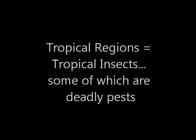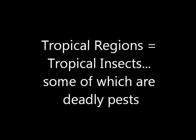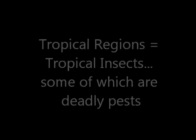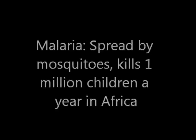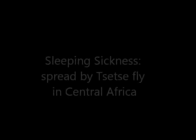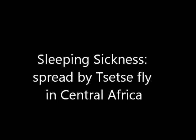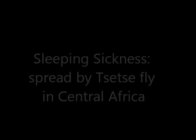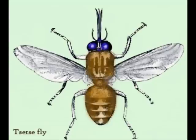There are also a lot of disease-carrying insects that breed in tropical regions in Africa that I'd like to talk about now, like mosquitoes. They spread malaria, which kills up to 1 million kids a year in different parts of Africa. There's also something called sleeping sickness that is spread by the tsetse fly in parts of Africa and is why some parts of the country can't support herds of grazing animals or livestock. It particularly affects cattle. Other types of flies carry diseases like river blindness.